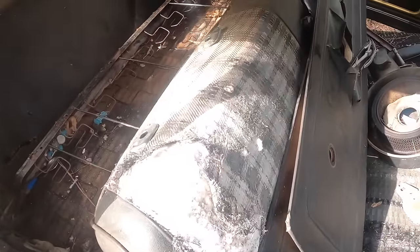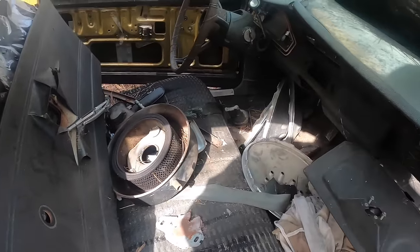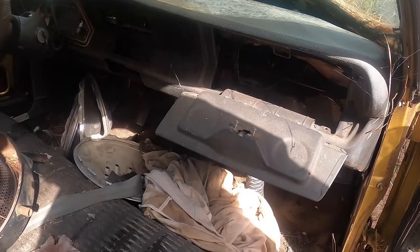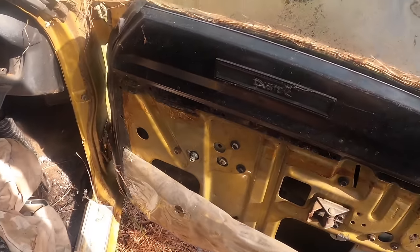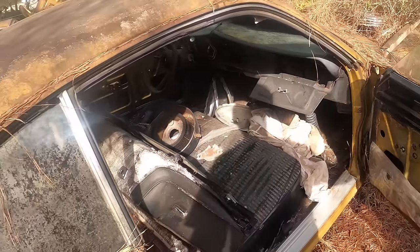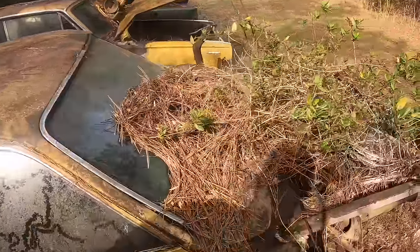Look at the pattern. Isn't that cool? My backpack just slipped off my shoulder. Here we go. Look at this interior. Automatic car. But it was a Gold Duster. That's for sure. Dang, how neat. How neat.